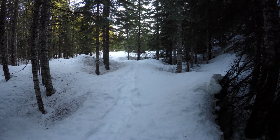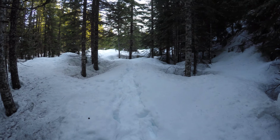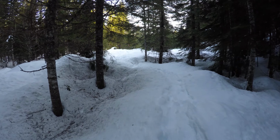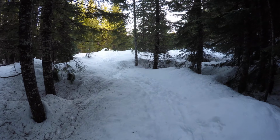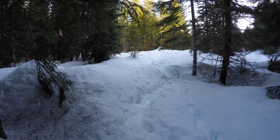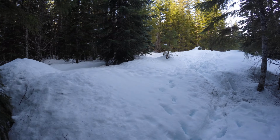Make sure the camera's still working. 29 minutes. It's been half an hour since, I don't know, wherever I started this video. Anyway. I don't know what these red ribbons are, pink ribbons. I saw them earlier. Don't have a clue what they mean.